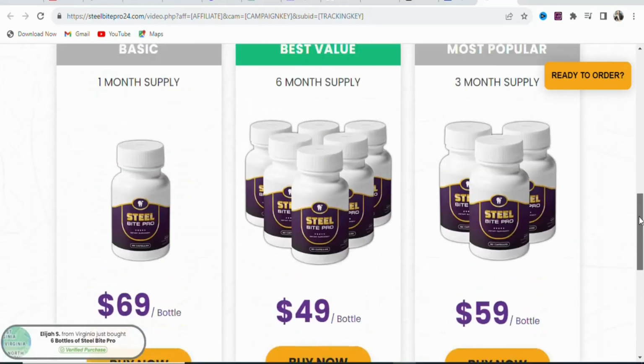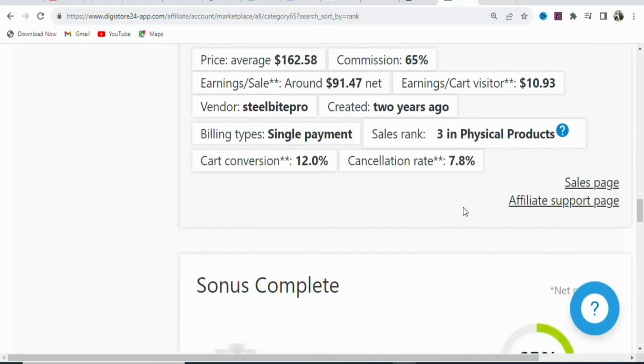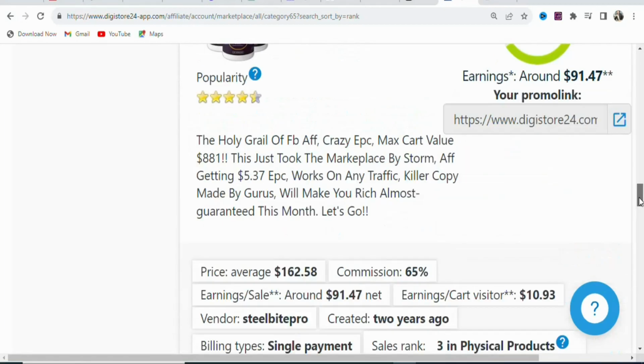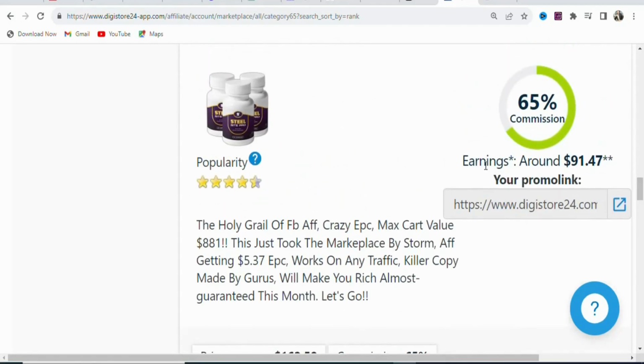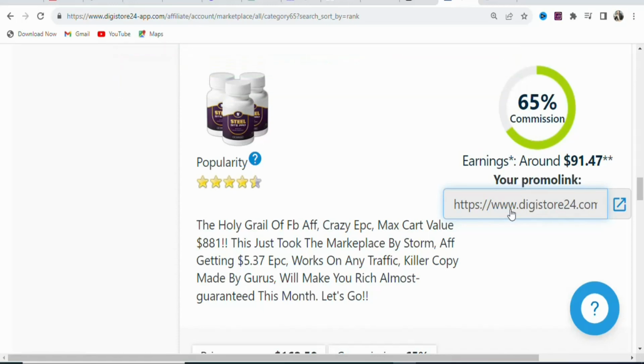So now what you have to do is find a traffic source whereby you can promote your affiliate link to get people to click on it and then purchase the product for you to earn money. This is your affiliate link, so you have to copy it. Once you copy it, the next step is to build a landing page so that you can draft people to that landing page to click on your affiliate link and purchase the product for you to earn money.